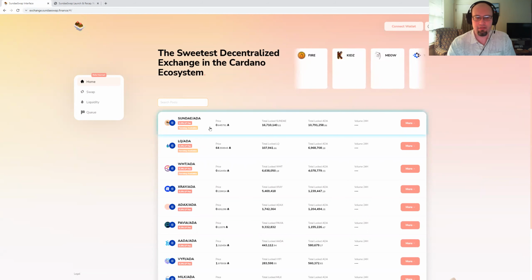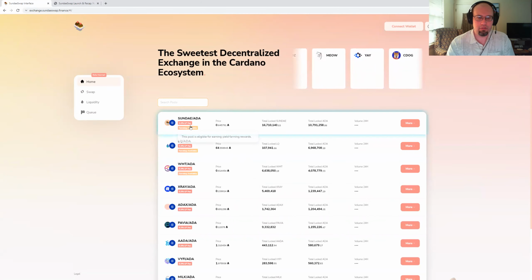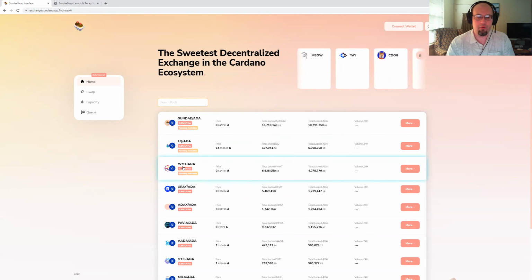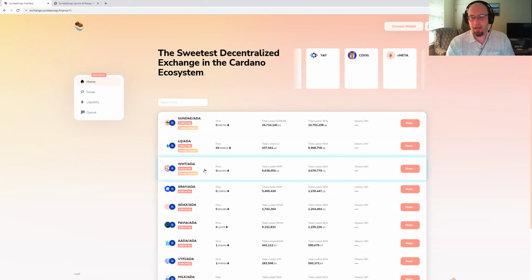I think I explained it in the last video, where if you provide liquidity and then you get the liquidity pool tokens, then you can do farming, where you basically lock up your liquidity pool tokens and then you earn Sunday. So these three pools, Sunday, Liquid Finance, and World Mobile Token, if you provide liquidity to these three pools, you can stake your LP tokens and earn more Sunday tokens that way.